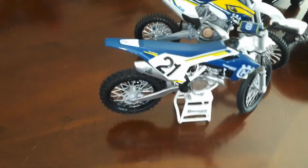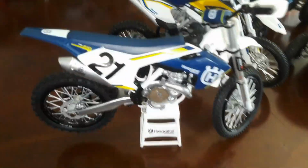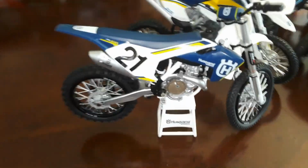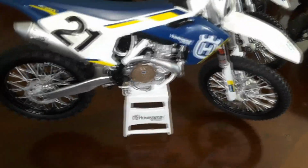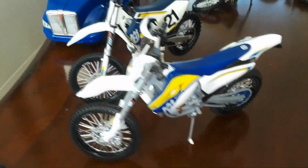All right, guys. Couple last things here. Husky, not a factory bike. We put number 21, kind of like Jason Anderson's bike. This one's got a broken handle on it, but we do have a couple Huskies. We got an enduro bike. I know that's kind of random. And then of course we got a couple of the side-by-sides right here. Guess I can show you these real quick.